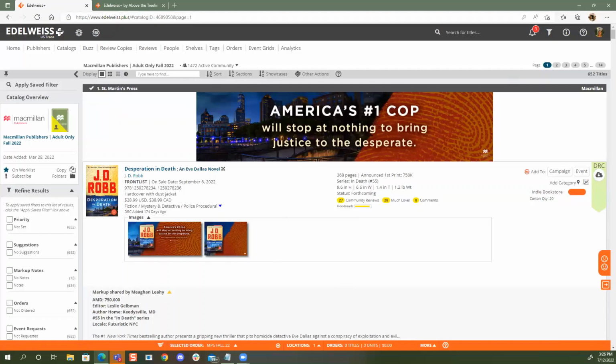And so once you create an order or select an order from here, what you'll see is that the bubbles to the right of your store name will change from gray to orange, which means you now have the ability to add quantities for each title that is listed in this catalog. So just to show you.